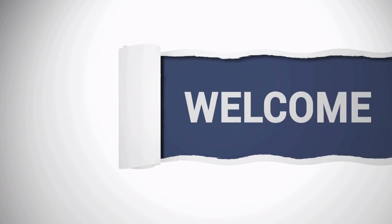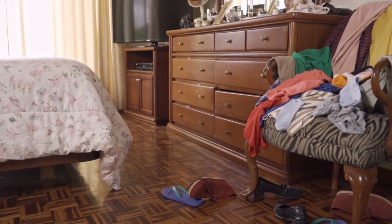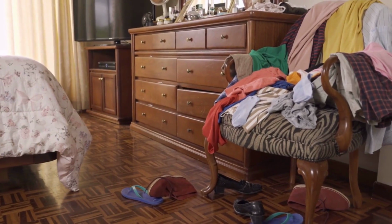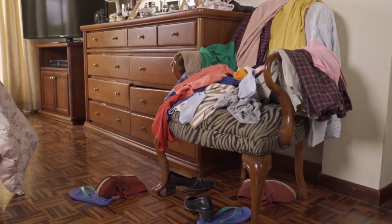Welcome back to the Big Sweep, the ultimate destination for all things home organization and transformation. Today, we have an exciting challenge ahead of us, transforming this chaotic, cluttered room into a serene oasis of order, all in just one day. So let's get to it.